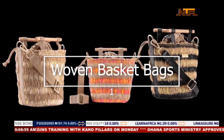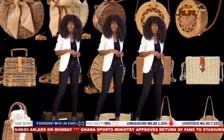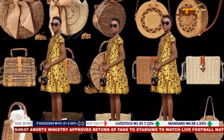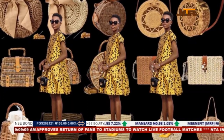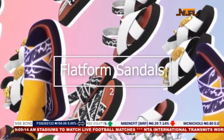Practical, timeless, and an easy addition into a laid-back and relaxed spring-summer wardrobe is the woven basket bag. Make it the finishing touch to a classic jeans and blazer pairing, or add one to a simple summer dress and sandal combo. Flat-foam sandals are taking their place in the spotlight this season.